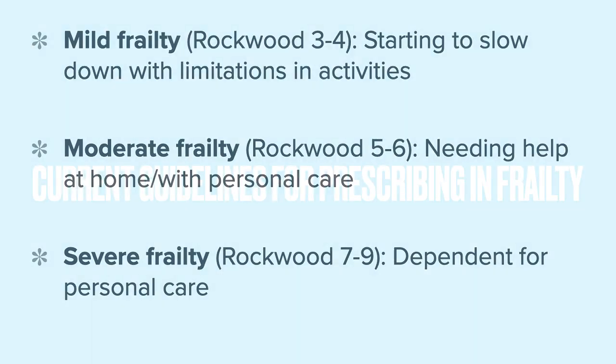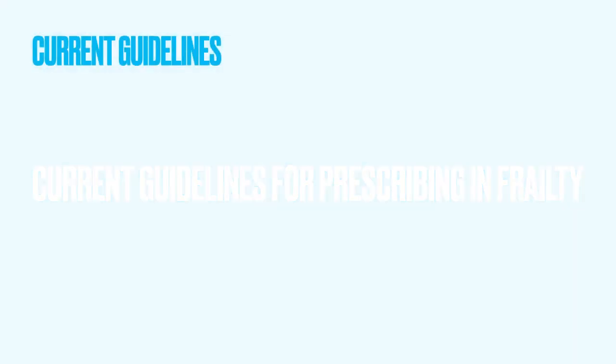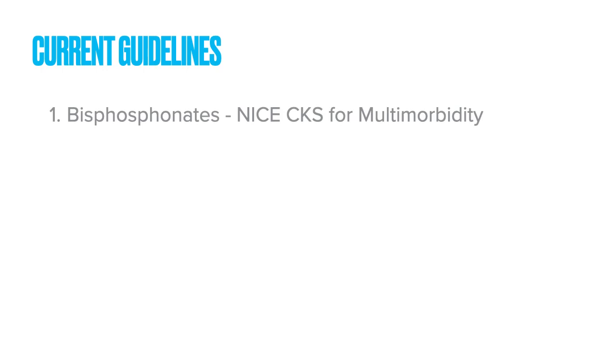Now, in terms of how frailty is reflected in current guidelines for managing health, it's pretty limited. The current guidelines we have available that do mention frailty and how you might manage someone: there's a bit in the NICE CKS on multimorbidity about bisphosphonates, and unfortunately that's pretty much it.